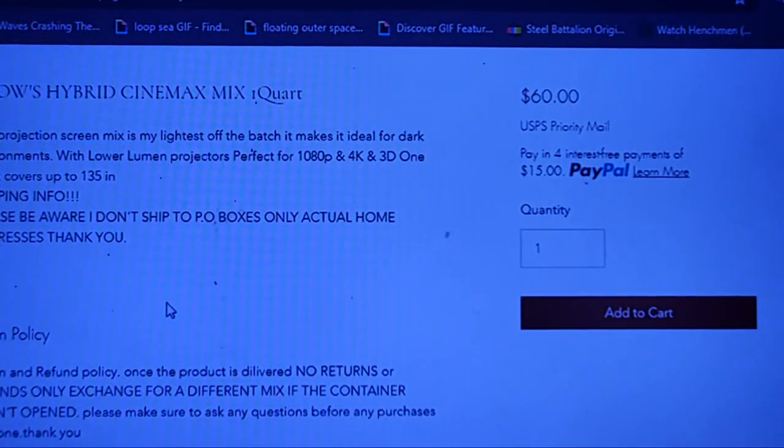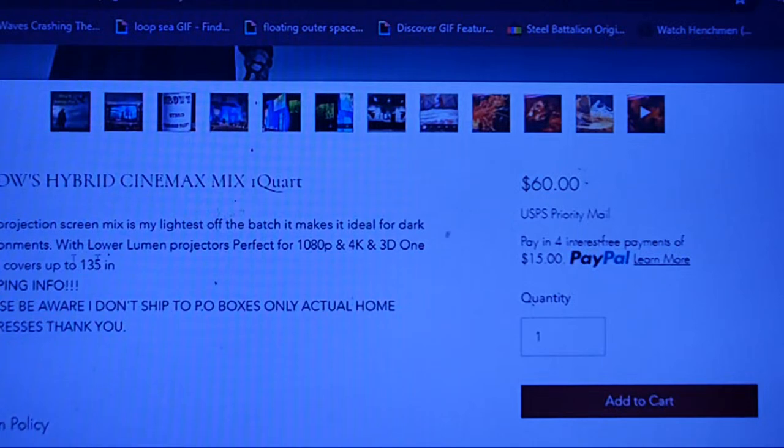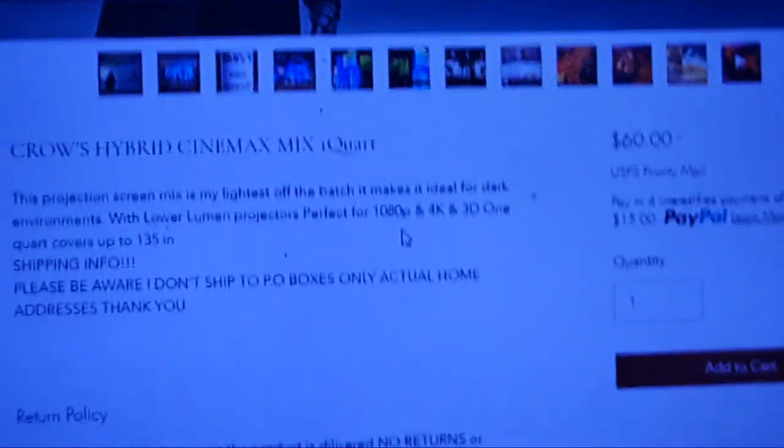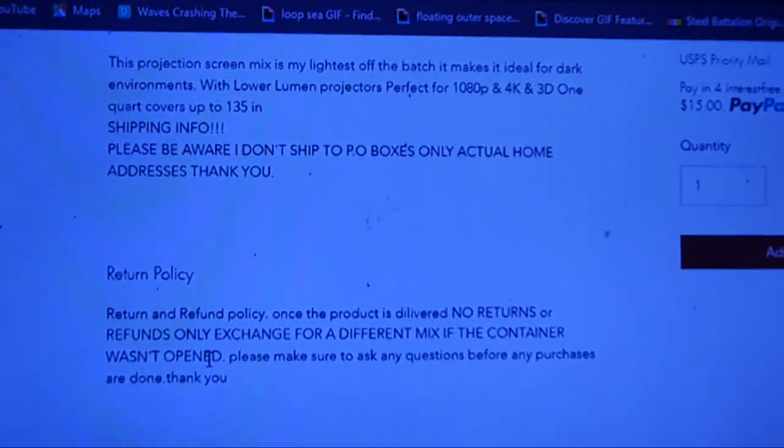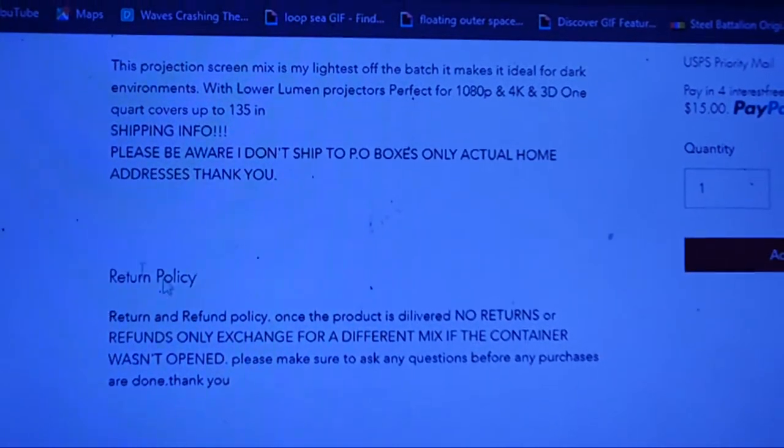Again, no specifications at all whatsoever. Different change in the policy. Now it's PO boxes here, but there's nothing else there. No color or nothing at all, period. Again, he doesn't know what he's doing. And same policy right there. And again, which I don't get this.